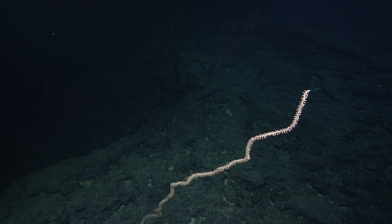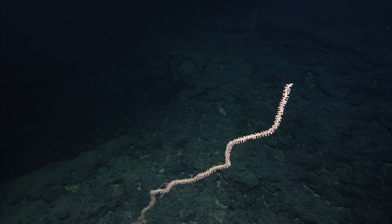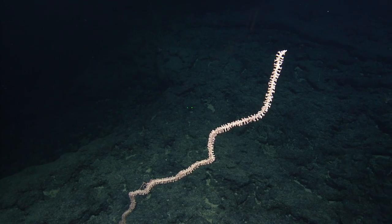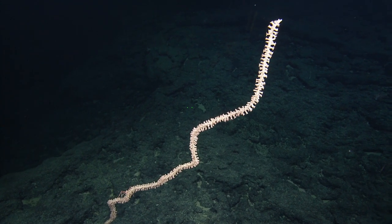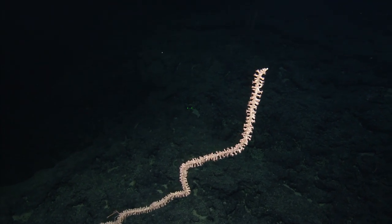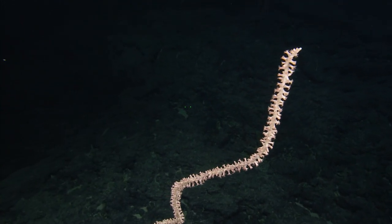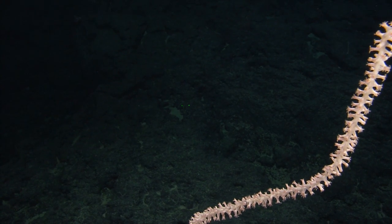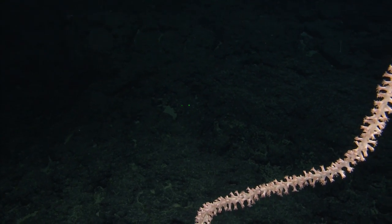So sorry, it was a little hard to hear you. You said this one is probably dead because it doesn't have branching projections? No, it's not dead. Alive, okay. Yeah, it's alive. When I saw the lower part of the colony, I didn't realize that it was the stalk of a whip, so I thought that it was a dead bamboo stalk. But as we panned up, we gradually started seeing the polyps. This one must be so old, right, to grow this tall? Absolutely. This has been the biggest coral we've seen, the tallest one, definitely. Can we have a good zoom on the polyps?